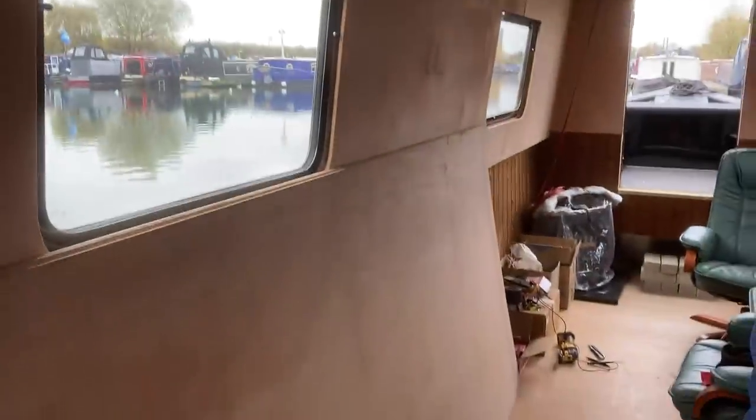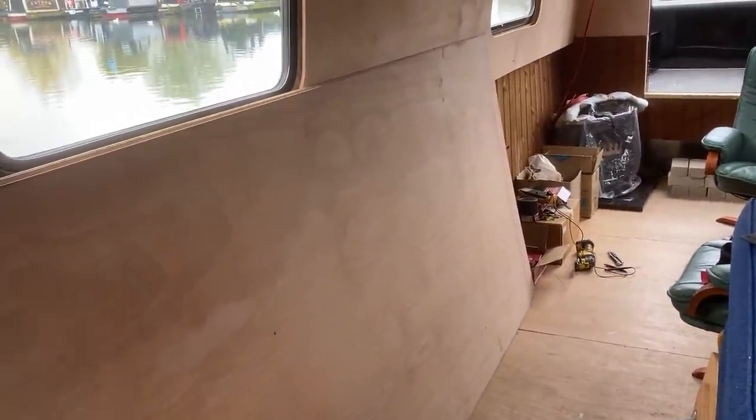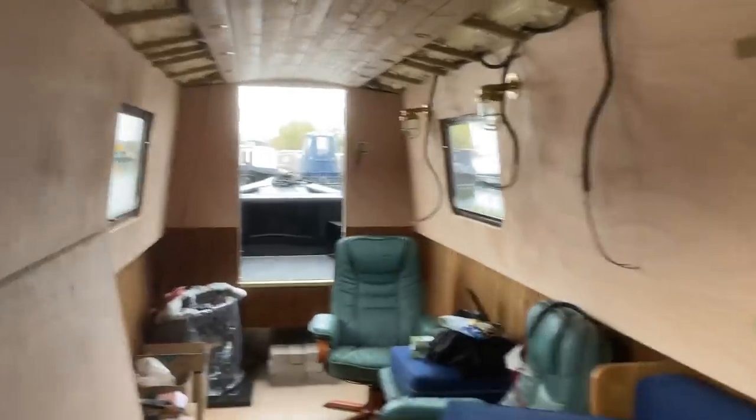Edges aren't as tidy as the ones I had from Robin's Timber. So maybe you take your money. I mean, I can't complain with the price, but you can see they are nowhere near as clean as the ones that, I mean, these were absolutely spotless, so hey ho.